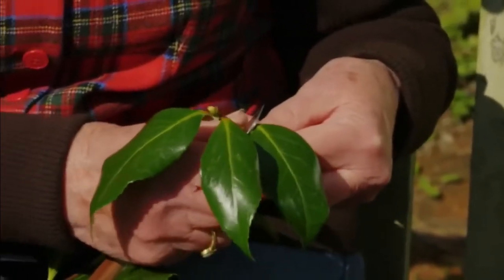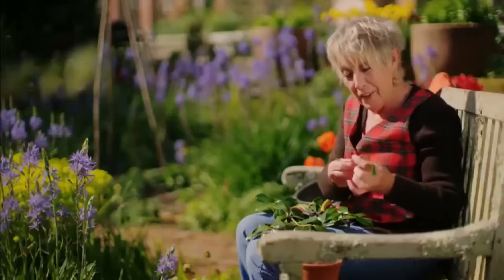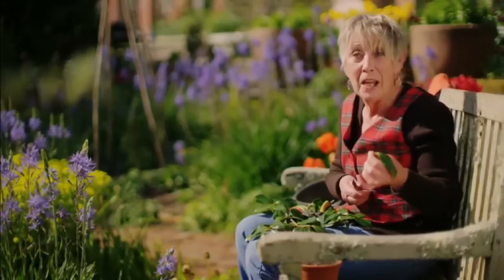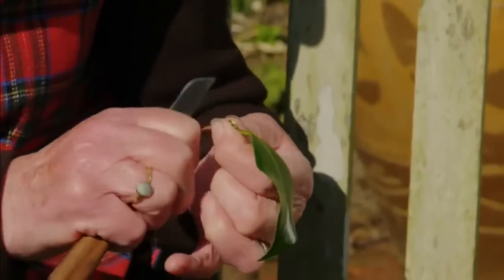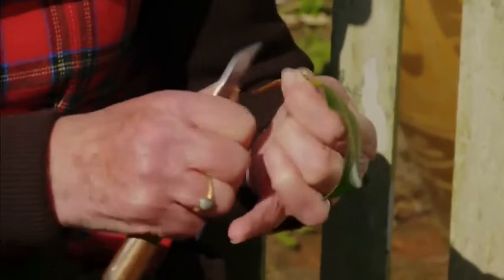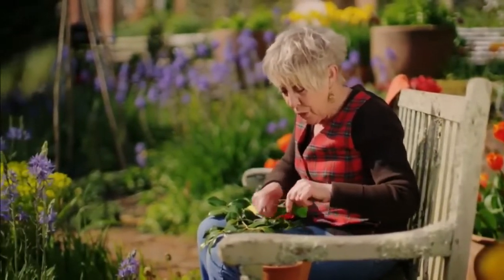You can use a sharp knife or secateurs. So that's my first cutting. It doesn't look very big, but it doesn't have to be. And just work down the side of this stem. That's exposing the cambium layer, the layer which is capable of actually making new roots.